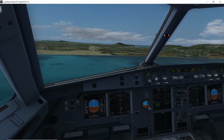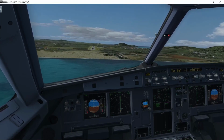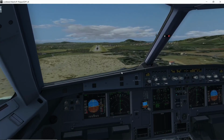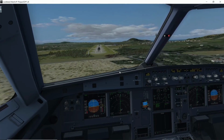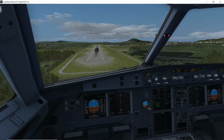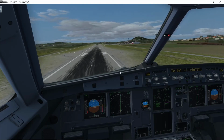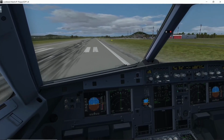Autopilot off. 100 above. Minimum set. Minimum. Continue. Approaching 3-4. Moderate drop. Five hundred, thank you.